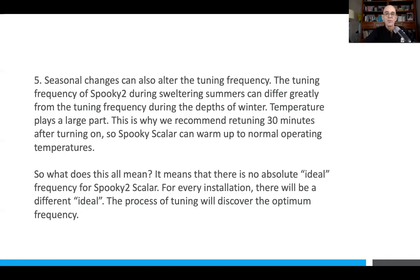So what does it all mean? Well, it means that there's no absolute ideal frequency for Spooky Scalar. For every instance, there will be a different ideal. And the process of tuning will determine the ideal frequency range within which to run your Spooky Scalar unit.